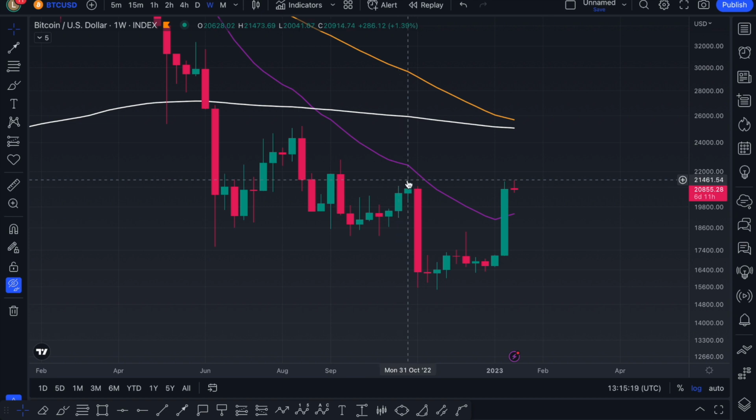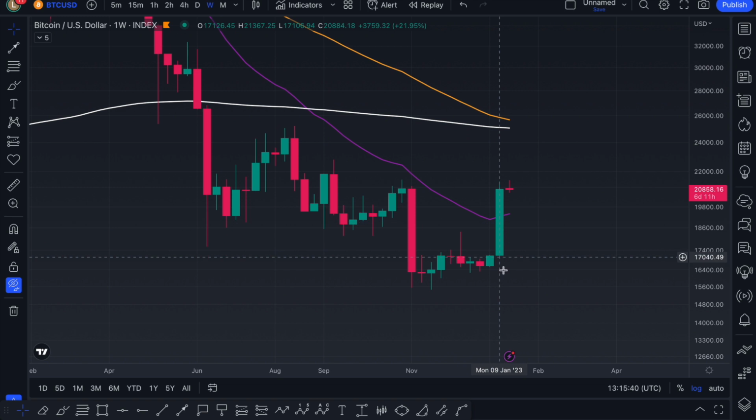We are yet to take out this high, 21.5k. This was the 1 fib level we were talking about right at the top, just before that FTX dump. We want to take out 21.5k, and we are currently rejecting it with this week's candle. We can't go off last week, we have to go off this week. Currently still got 6 days and 11 hours. So very strong momentum that actually pushed us above the 20 EMA.